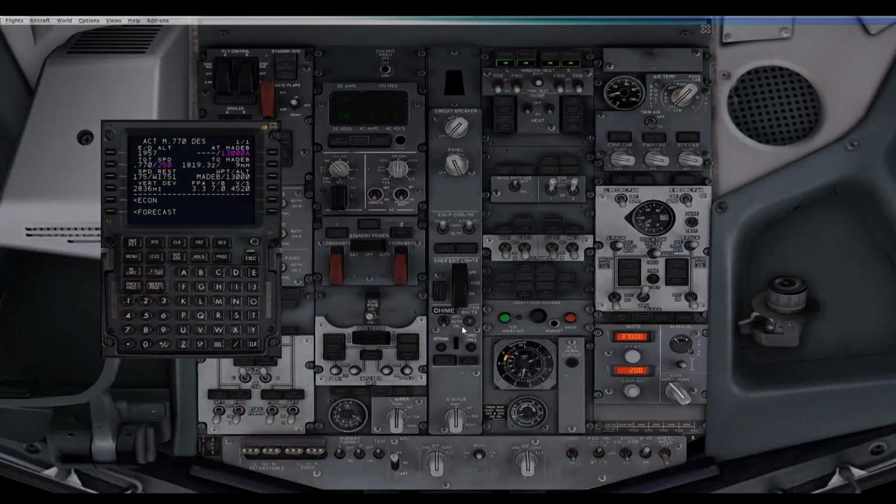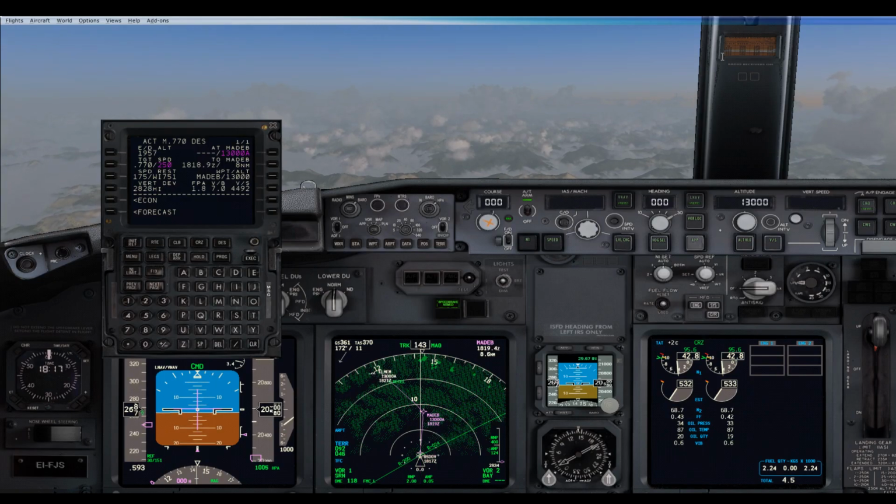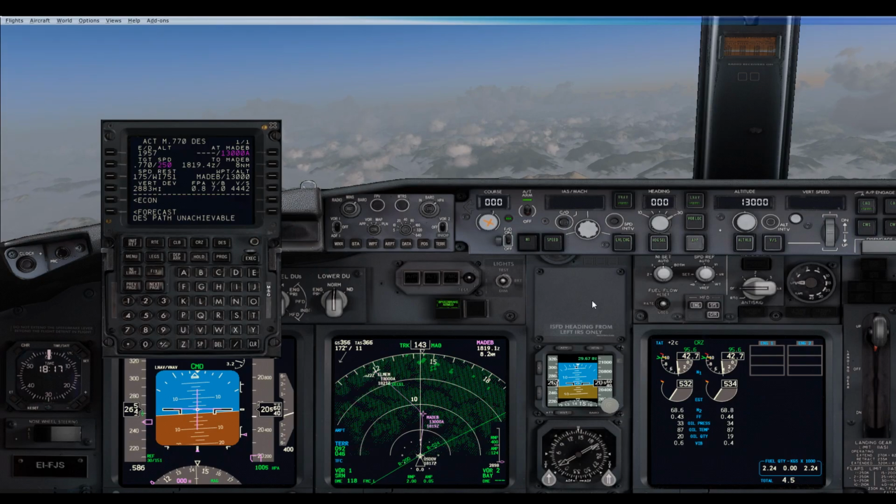Seatbelt sign going on. And slowly approaching down now.